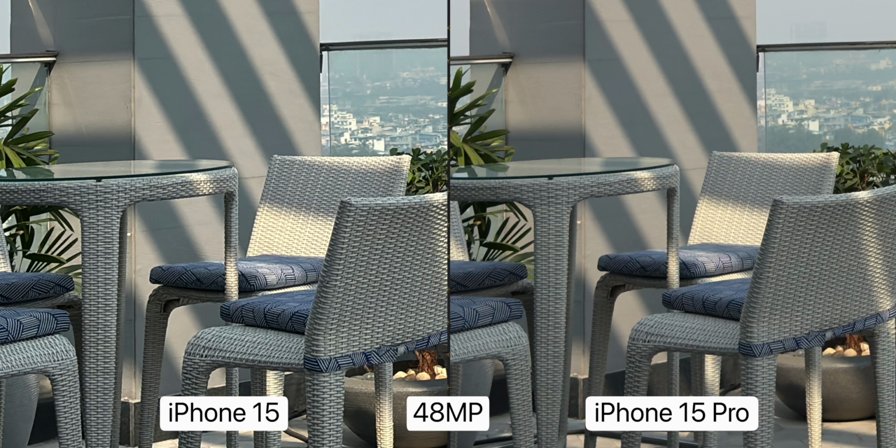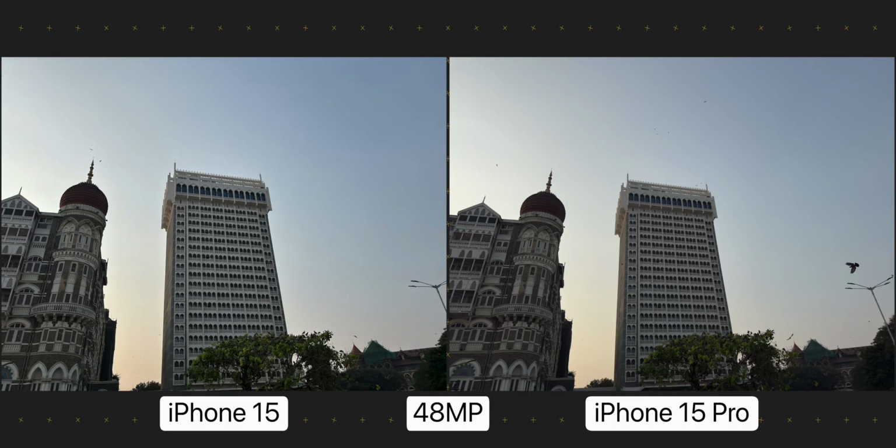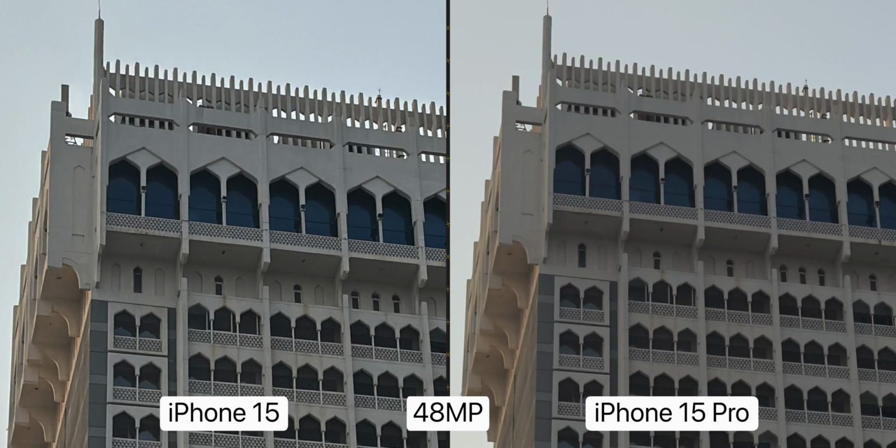Even as I zoom in, I can barely see any difference between the two 48 megapixel shots, which is a bit surprising as the sensor on the iPhone 15 Pro is slightly larger, which theoretically means it has bigger individual pixels, which should actually help it capture slightly more details. But I'm not seeing those extra bits of details here even after zooming in 5 to 6 times. If anything, I feel there is a bit extra sharpness in the shots on the regular iPhone 15, which makes its 48 megapixel shot actually feel a bit more detailed.